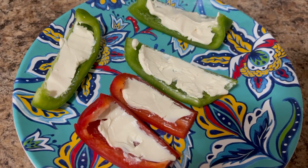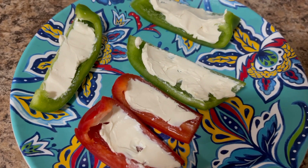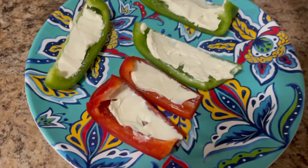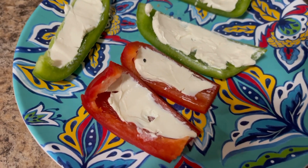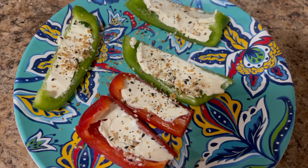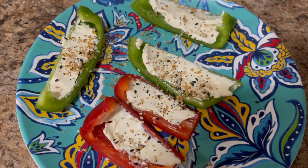Sometimes for a snack, I like to cut up some peppers, red or green, and I put some light cream cheese on them. And then I sprinkle some everything but the bagel seasoning. And I do that, and it is a nice crunchy snack, and it's only 2 points worth of light cream cheese.